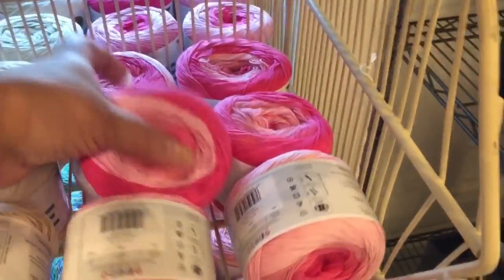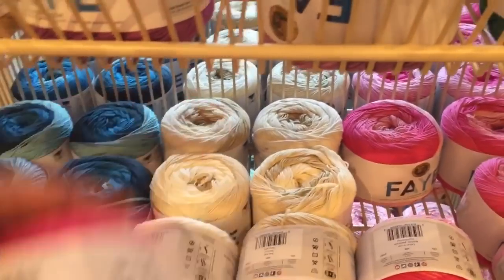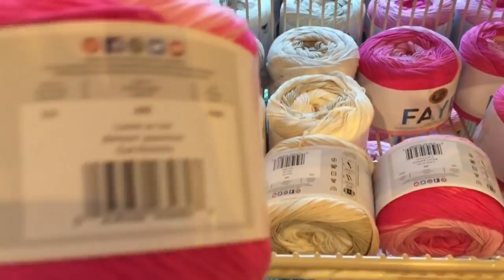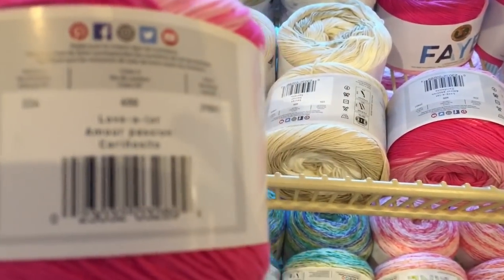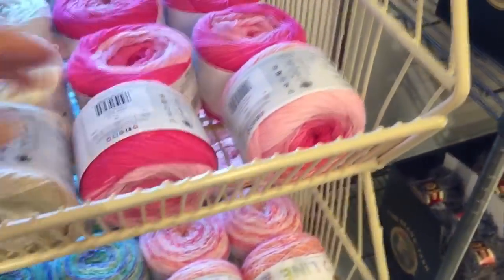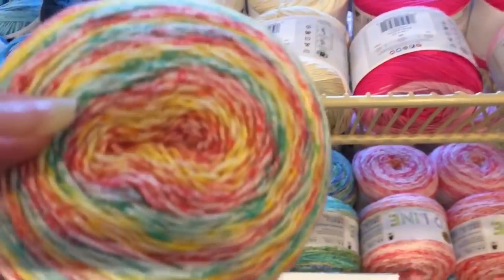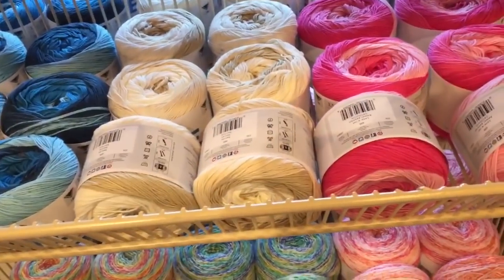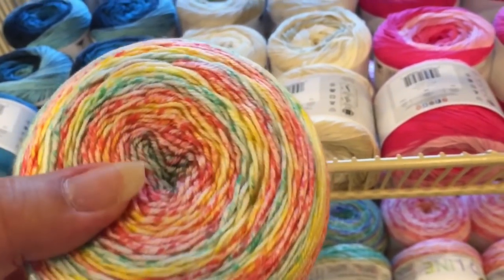That's pretty. The pink is pretty. I'm gonna see if this comes down. You hear how busy it is? What is this? That's Love a Lot. It's a really pretty color. What is this one? Oh, I like this one. Oh, this is Dotted Line. I like this. This is new.